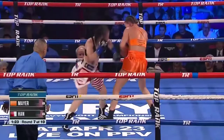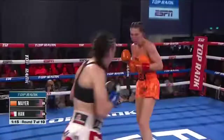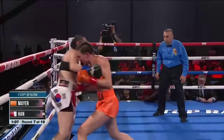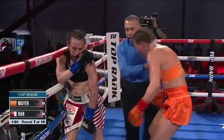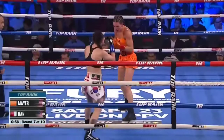Ooh, nice counter left from Han. Oh yeah, Han is throwing some great counter shots in there. So far, this is probably one of the better rounds that we have seen in a while from Han. Right? Nice little shot uppercut in the middle, too. There's one to the body from Mayer, but Han came back with a counter left hook. That left hand's been working for her here to start round 7. Han's thrown it well. Jab, the hook, right uppercut.